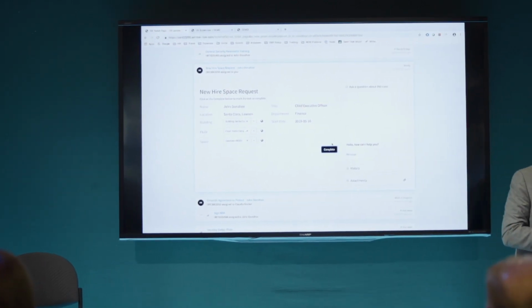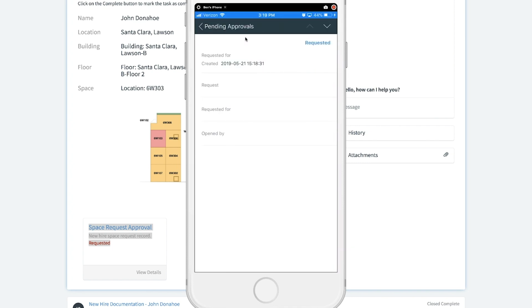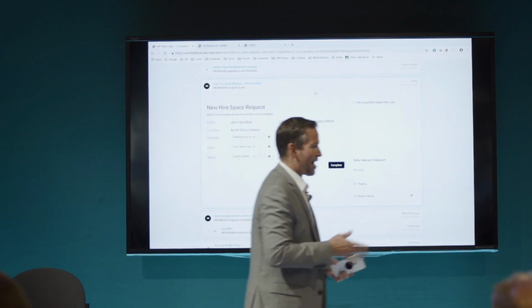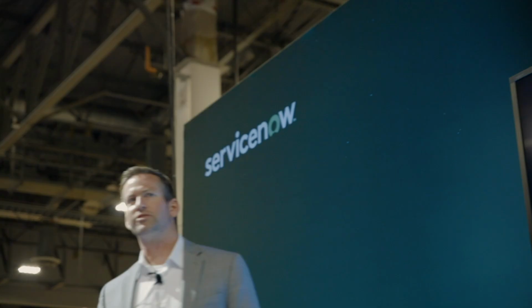I'll go ahead and use our ServiceNow mobile here, Corey, if you want. Obviously, Nuvolo runs on Madrid. We are certified on Madrid, so you're seeing the ServiceNow mobile app right here. So we're going to approve this particular request. And there we are. We're approved, so we're good to go. All right, so back to Corey. You are back up. So as the department head, I was able to approve that request. And now we're going to take a look at where we're at in the life cycle of that new employee, John Donahoe, onboarding.